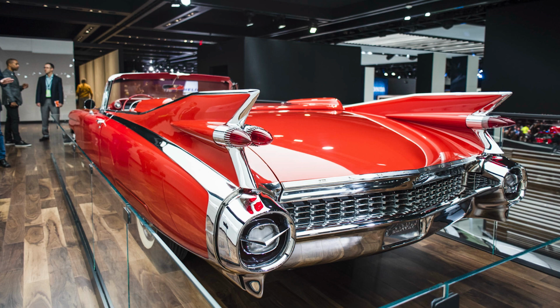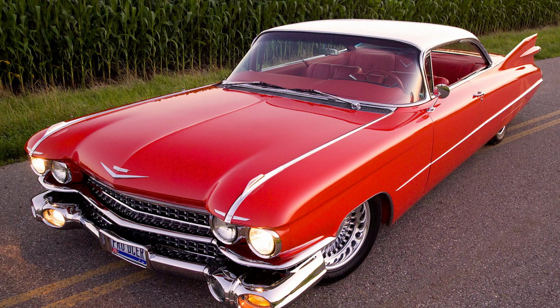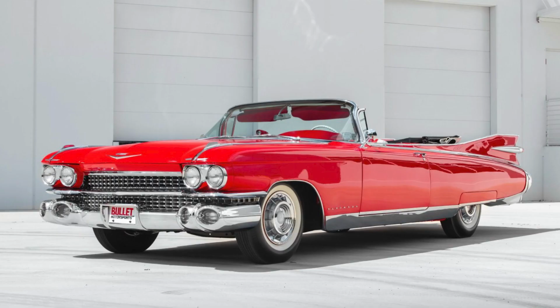The second generation Eldorado, introduced in 1959, featured a dramatic departure from its predecessor. The fins grew larger, and the overall design became more flamboyant. The Eldorado was offered as a convertible and, for the first time, a hardtop coupe. Under the hood, Cadillac continued to refine its engine technology, offering a 390 cubic inch V8 engine that provided the Eldorado with robust performance. The Eldorado's reputation as a symbol of luxury and excess continued to solidify during this era.